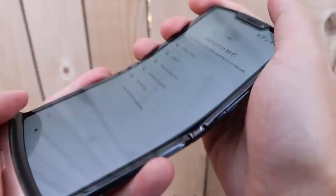Heart attack! Whoa, it's so weird. I can probably do this all day. You can hear the screen popping while it creases though.